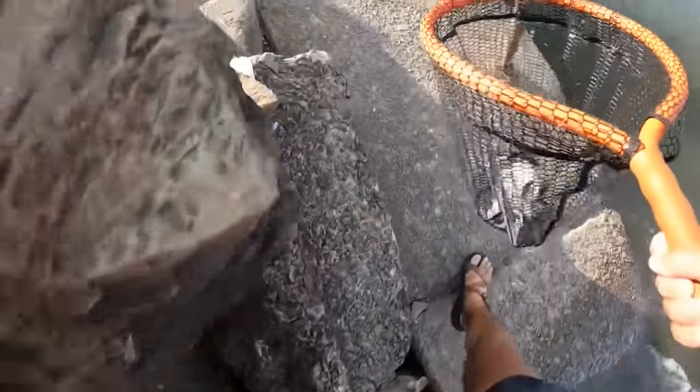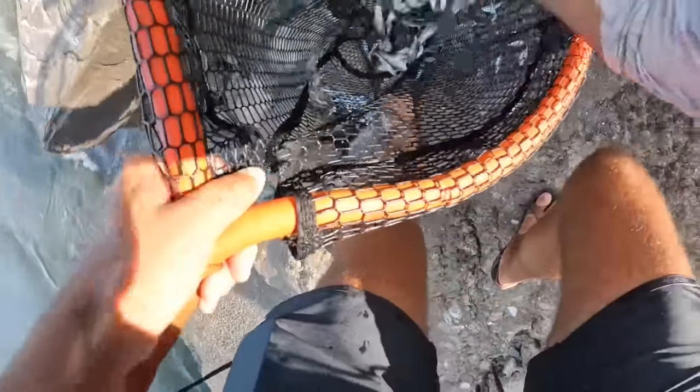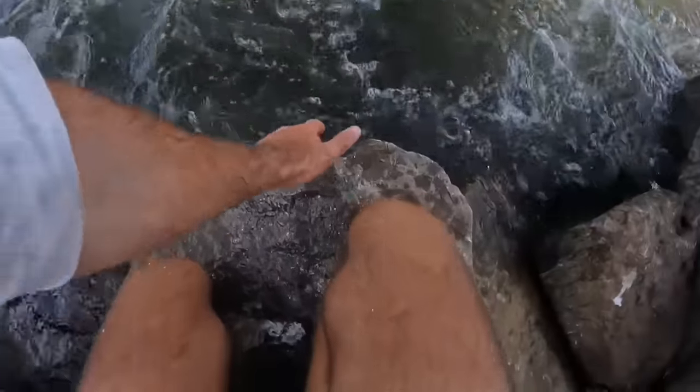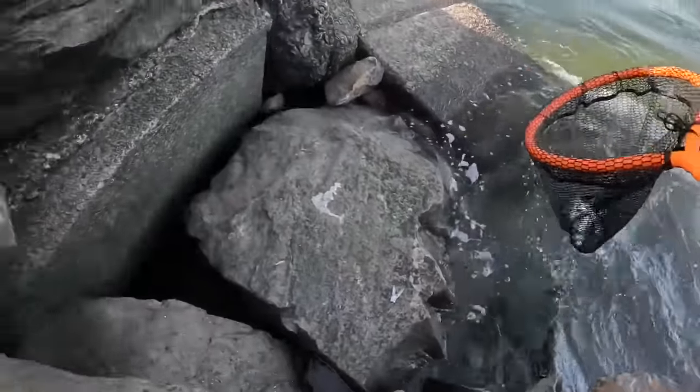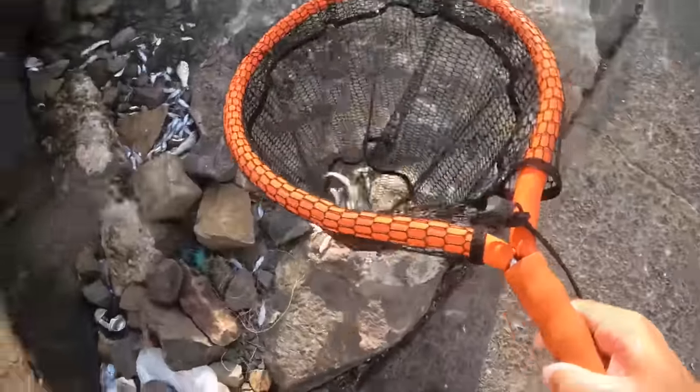I'm gonna put these bigger shad up here, let the little ones go, and then try to get some more big ones. That way I don't have to worry about securing bait. All I'm wanting to do right now is just get in the water and see if I can't catch some fish. There we go. That'll work. I got like three more big ones in here. I'll keep them small ones too.